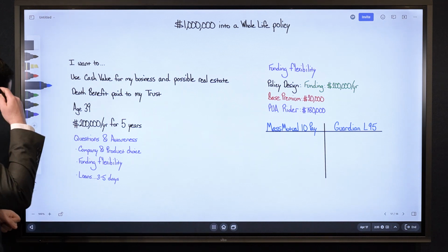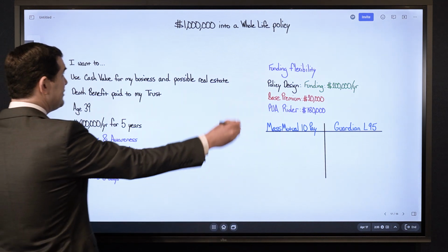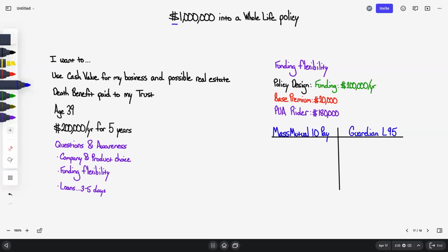What we will begin with is what he wants to do. So he's interested in moving 7 figures into a whole life insurance policy. And here's the first thing he mentioned. He wants to use the cash value, firstly for his business, and then secondly, possible real estate. He's also interested in the death benefit. However, he wants it paid to his trust.